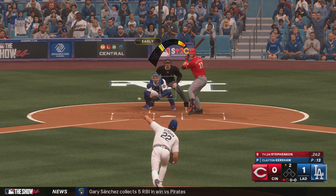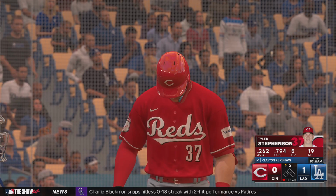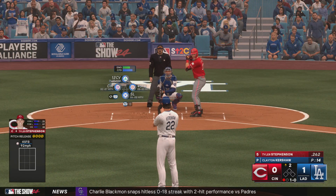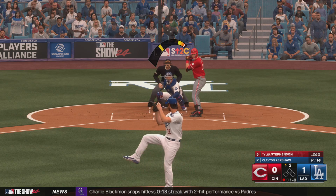And I like that he didn't mess around. Sometimes guys, they like to get too cute. They waste a pitch here or there and then find themselves back into a hitter's count. But right there, he had him right where he wanted him and pitched him aggressively to get the strikeout.